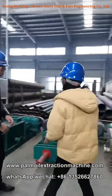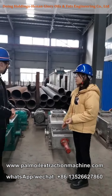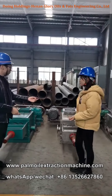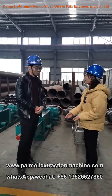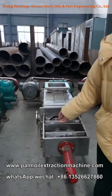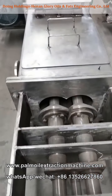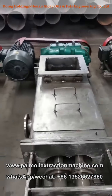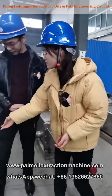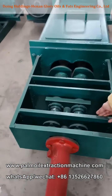This machine is a one ton per hour palm oil machine. I can see it should be a different material. I know that it should be stainless steel, right? Yeah, Lucas, you are right. This is a one ton per hour palm oil machine. The material is stainless steel, and the material is very strong. And this machine is a carbon steel palm oil machine. Have a seat. Have a look.